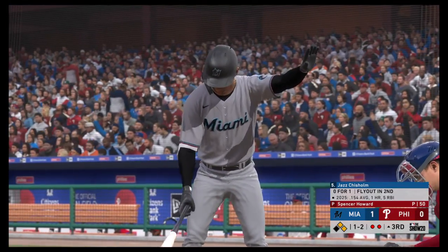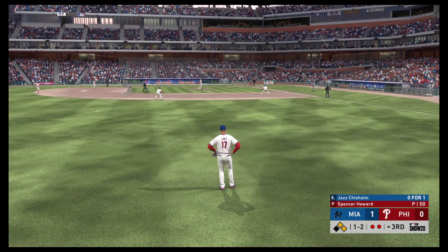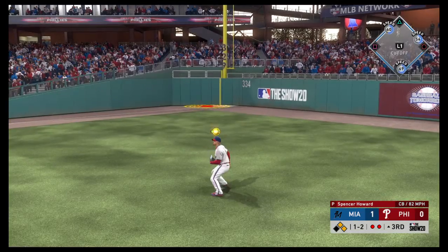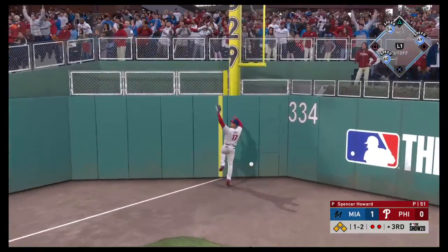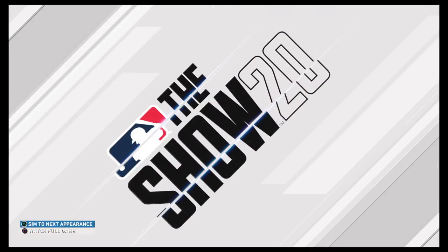Ready now for the Marlins. Jazz Chisholm, 0 for 1 for him here in this one. Jazz Chisholm. The 1-2 pitch. And he goes the other way with it, high and deep down the left field line. And gone right down the line the other way. Wow.